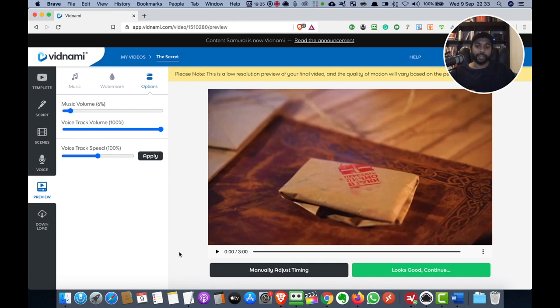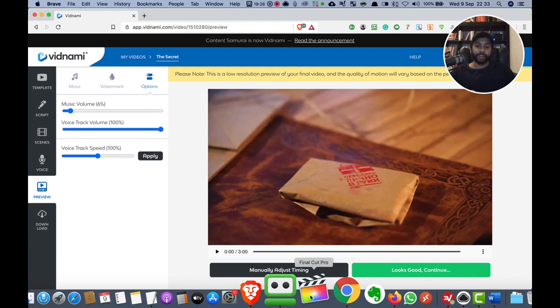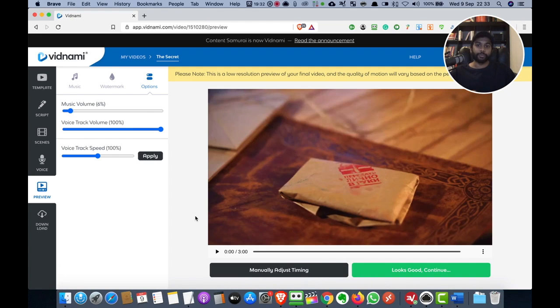It doesn't use my computer's resources, because whenever I run Final Cut Pro here, it kills everything. It just kills the memory, kills everything. But it is what it is. Sometimes you have to end up using that. But for everyday users, those who aren't that tech savvy, I would definitely recommend this software.